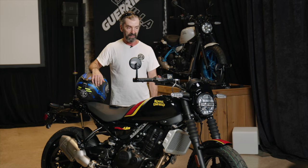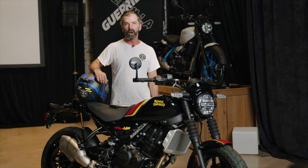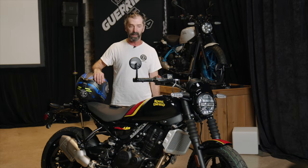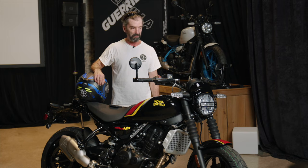This, to me, this bike steals the moniker of small displacement roadster that their Hunter 350 had before. Still a great bike. I loved that bike when we rode it a couple of years ago. This is the new Roadster in the lineup. Capital R for Roadster. Fantastic motorcycle.